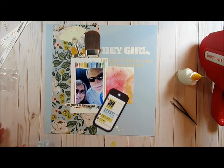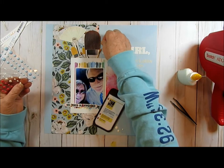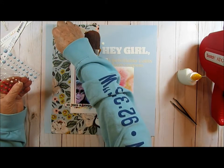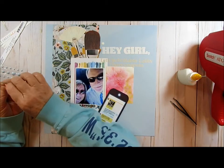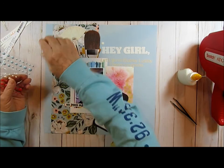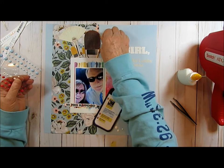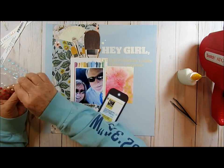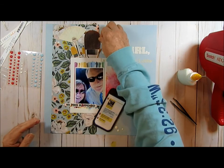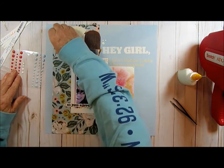And then I'll put a few up here by the paint brushes. Let's see, I got 5 paint brushes, so maybe I need to do 4 dots. Or 6 dots. Maybe I'll put 3 over here and then put another one over here too. Okay.